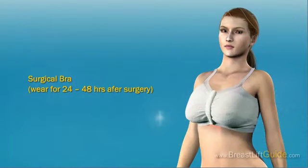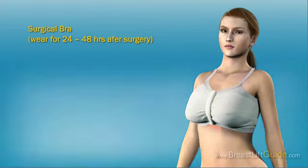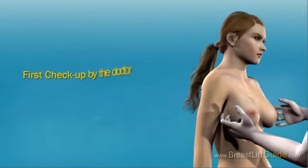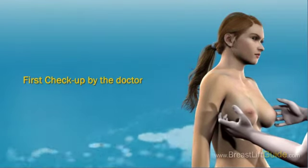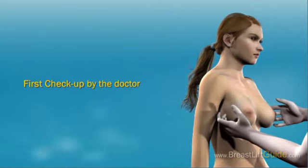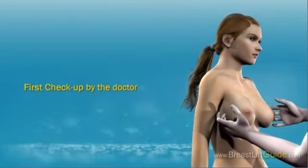The patient will also be given a surgical bra, which must be worn continuously during the first 24 to 48 hours post-surgery. After this period, the patient will meet with the surgeon to check and assess the initial results of the surgery and to ensure that the patient is in good health. During this checkup, the surgeon will also remove the dressings and the surgical drain tubes.